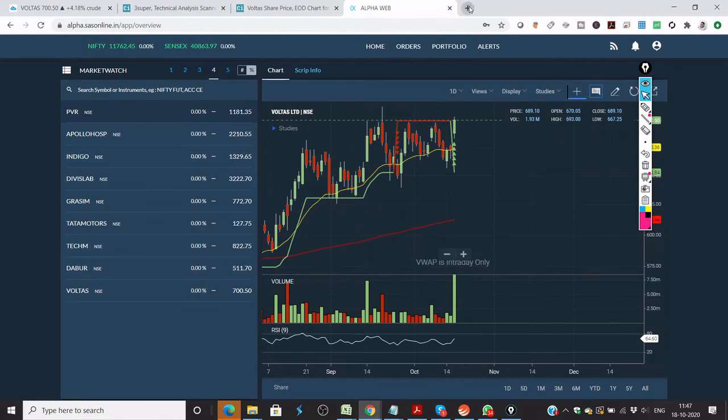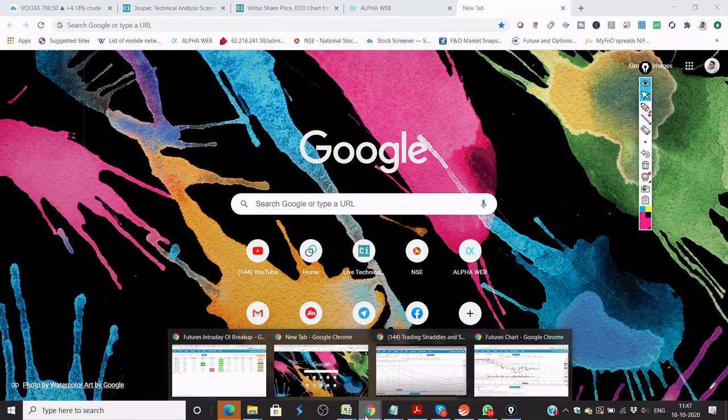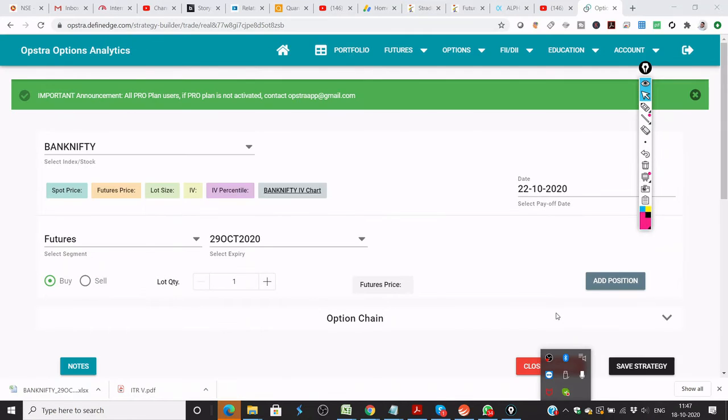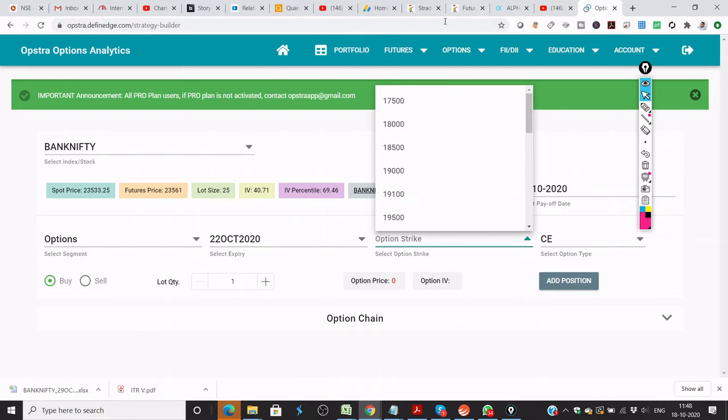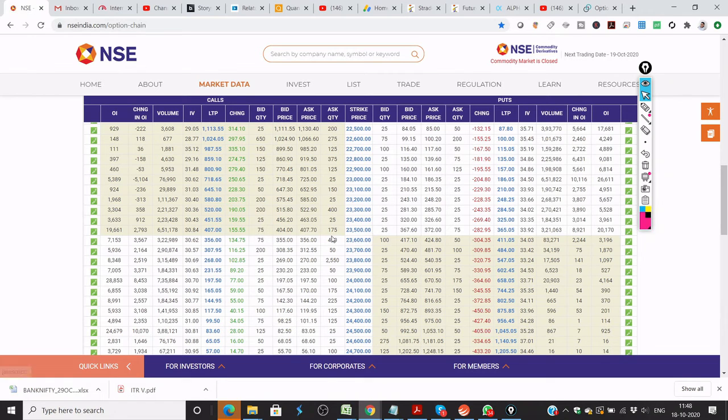And what are the positions we are holding this week? Let me show you. Let's make a butterfly strategy so that you can understand how we can play around with a butterfly, because we are expecting the market to come down. So what are we going to do? We are going to create a butterfly which can be a 500 point spread. I'll teach you how to do that.